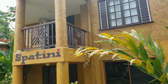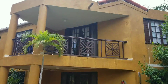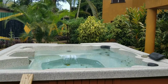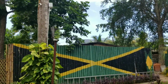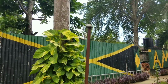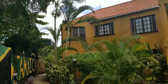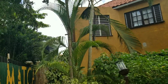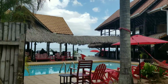This is their spa, the name of it is Partini. Amazing. Look at how beautiful. This is their jacuzzi, or some might say a hot tub. Yes, there it is. Look at that Jamaica flag. Jamaica, land we love. Let's take a walk down now. Look at the greenery in the environment. Yes, amazing.